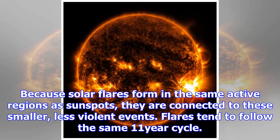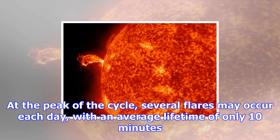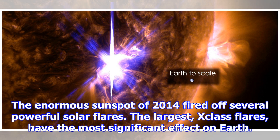Because solar flares form in the same active regions as sunspots, they are connected to these smaller, less violent events. Flares tend to follow the same 11-year cycle. At the peak of the cycle, several flares may occur each day, with an average lifetime of only 10 minutes. The enormous sunspot of 2014 fired off several powerful solar flares.